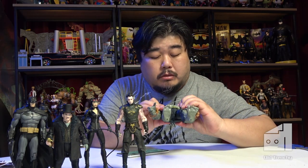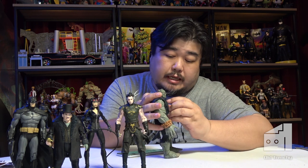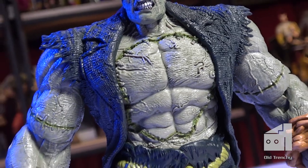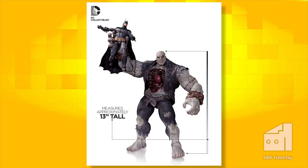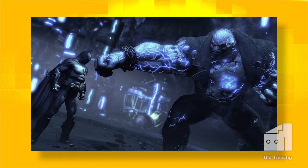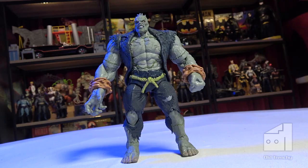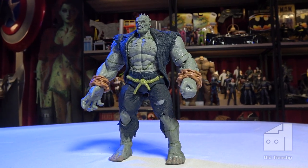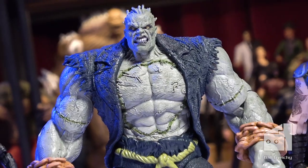I'll point out one thing right now. His chest doesn't seem to open like the DC one, unless I'm missing something. Yeah, I feel like he was meant to be a character much larger, maybe twice the size. At least as he was depicted in the game. Yeah, larger. Yes, but not significantly. Overall, I'm actually kind of pleased.